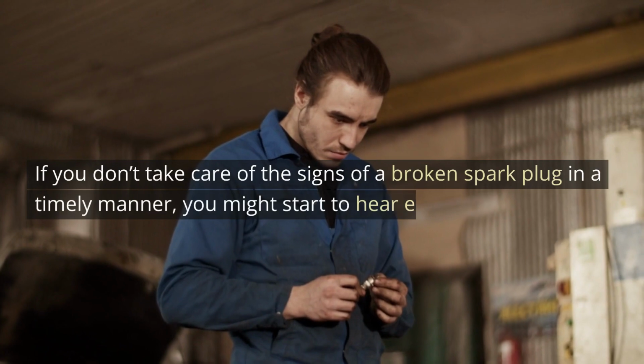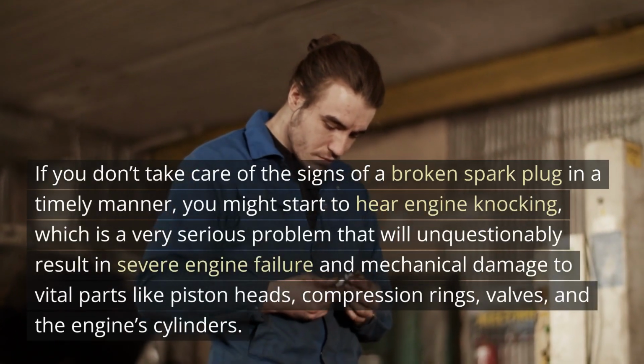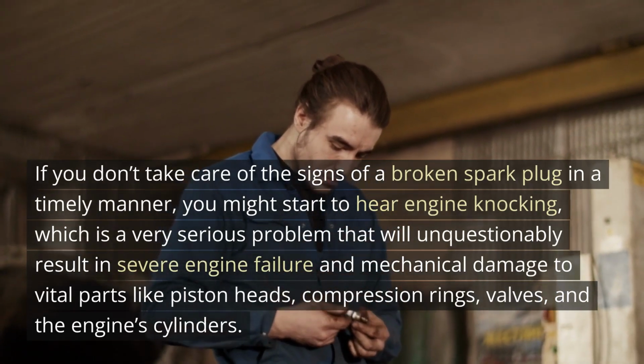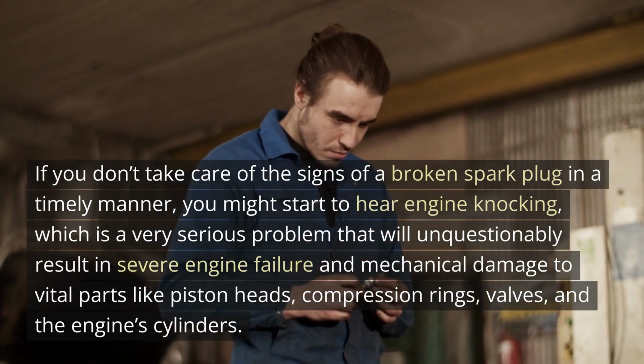If you don't take care of the signs of a broken spark plug in a timely manner, you might start to hear engine knocking, which is a very serious problem that will unquestionably result in severe engine failure and mechanical damage to vital parts like piston heads, compression rings, valves, and the engine cylinders.